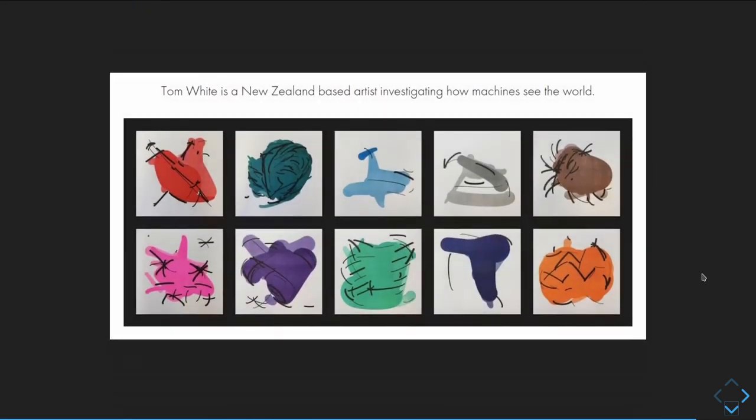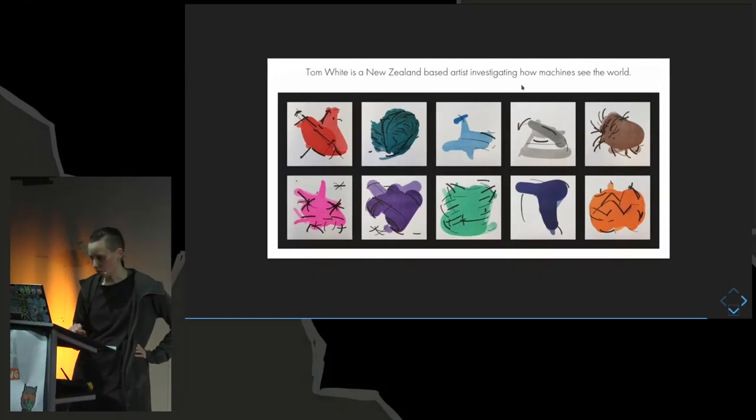Another nice project is from Tom White, who exploits neural networks or image recognition software and created this interesting architecture to create these abstract images which can still be recognized by image recognition software. So, can you guess maybe what this thing in the upper middle looks like? A plane? Yes, it could be a plane, but it's something different. That is based on the model of a shark, trained with a model of a shark.